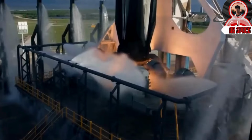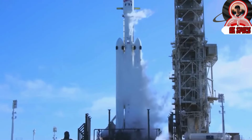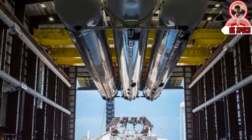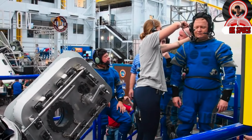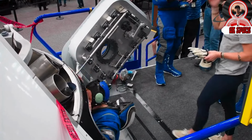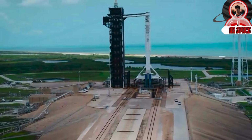NASASpaceflight was soon at the scene and captured some great views of the Flight 3 aftermath, as well as this amazing video of the launch. The orbital launch mount looks intact, though it will need another coat of paint to get it back to how it was pre-launch, but otherwise everything looks good. It's a bit early to be conclusive, but there's no sign of manifestly obvious damage, aside from a few cosmetic imperfections here and there.